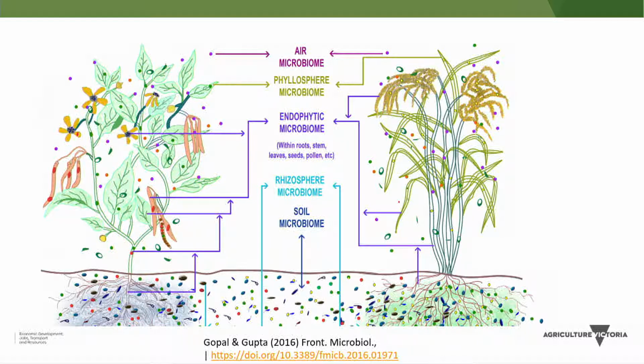But the most significant microbiomes for plant performance are derived from the soil. So they start off in the soil, they're found on the stem of plants, they're found on the leaves, and they're also found inside the plant. They're called endophytes. And so the point really is that microbes in the soil are a very valuable repository of the microflora.